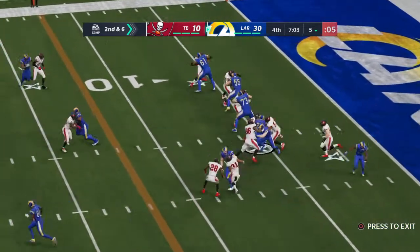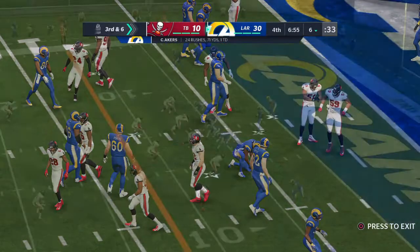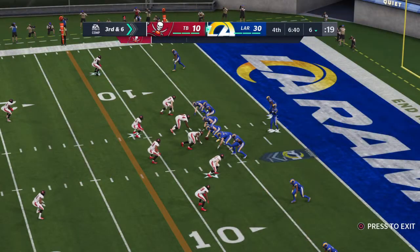They'll keep it on the ground. Akers. And he is met at the line of scrimmage, and he goes down right there. Brought down. No gain on the play there, so they're left with a 3rd down and 6.